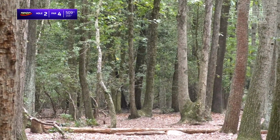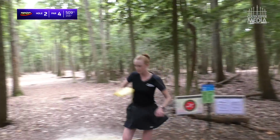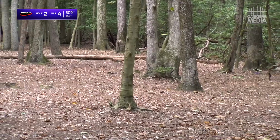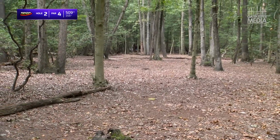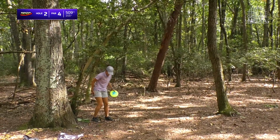Caught a little bit of a branch, and that looked like that was going to finish in the fairway, but again, if it fades, it's going to go a little bit right. Holly's throwing her turnover. Wow, right through that tree. That's going to be in a great spot. I've hit that gap between the double tree, and that is dead middle of the fairway.